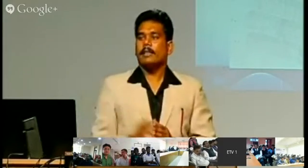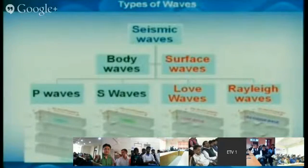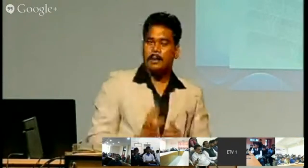Let us come to the next, the S wave. The S wave is the secondary wave. The traveling path of the P wave is completely a straight line, whereas the traveling path of the S wave is sinusoidal, like this. That's why it is also called a shear wave, and it will create huge destruction to our landmass. But it can't pass through a liquid mass. It can only pass through solid rock, and it is a bit slower than the primary wave.